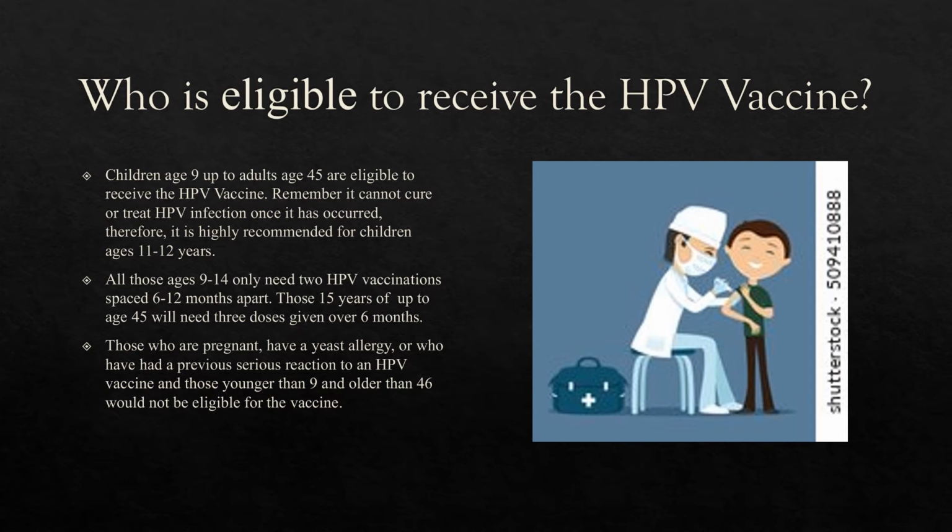So who's eligible to receive the HPV vaccine? Well, children age 9 up to adults age 45 can get the HPV vaccine. Remember, it cannot cure or treat HPV infection once it has occurred. It can only prevent it. So that's why it's so highly recommended for children in that 11 to 12 age bracket before they become sexually active. And those that are age 9 to 14 only need 2 HPV vaccinations spaced 6 to 12 months apart. Those older than 15 up to age 45 will need 3 doses given over 6 months.